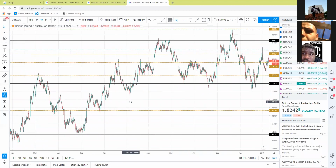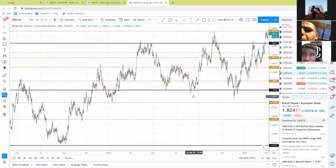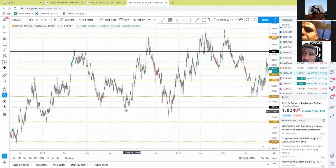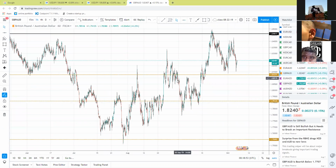So I'm gonna go through now to my 1 hour because the main thing I'm gonna show you guys today is these diagonals and how you guys can find out what price is going to do and how to get an entry. I know the main thing a lot of people have problems with is entries on trades, when to get in, when to get out.